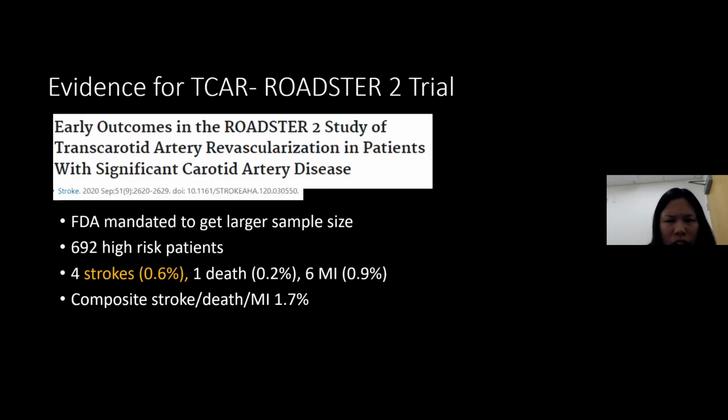patients. Because it was such a small sample size, the FDA mandated them to get a larger sample size, and so they came out with the ROADSTER 2 trial. With the ROADSTER 2 trial, they enrolled 690 patients over 43 sites. What was important was that 80% of the surgeons had to be surgeons who had never used TCAR before in the past. With this, they even showed a better stroke rate: a 0.6% rate of stroke for these high surgical risk patients.